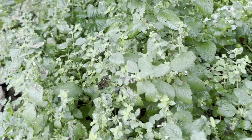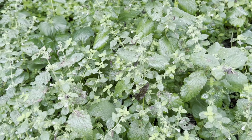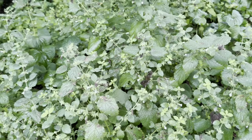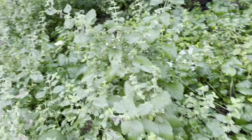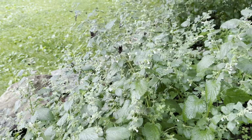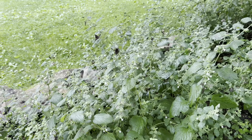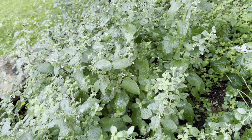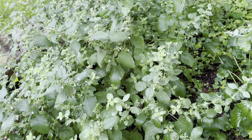We're blessed with lots and lots of lemon balm. It's blossoming right now, so I should be collecting it right now, but I still have a lot left from last year as well. But lemon balm is delicious, not just in your tea as a nerve tonic, but it's also delicious to eat and make a pesto out of it.